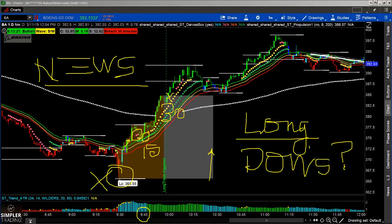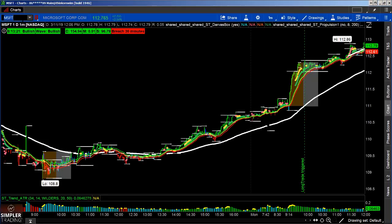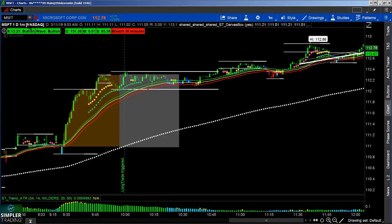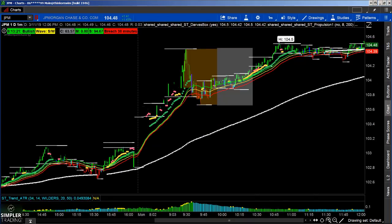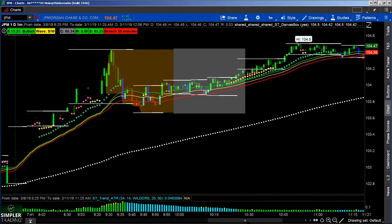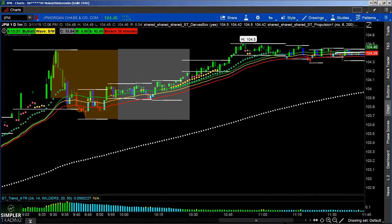I love a chart like Boeing because it really does show us that when it comes to heavily weighted names, I don't care if it's Boeing, it could be a chart of Microsoft, it could be a heavily weighted name in both the XLF and the S&P, representing the financials like JP Morgan. Doesn't matter what it is. Just like we look at the clearing range on the broader averages, or even on some of the individual sectors, we can and we do watch these on the stocks as well. So this is the kind of morning we've had.